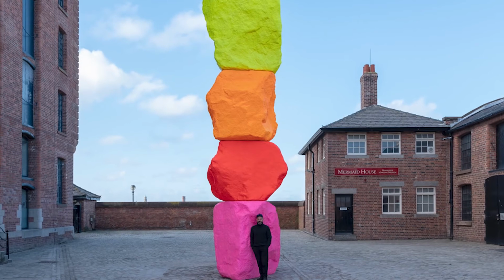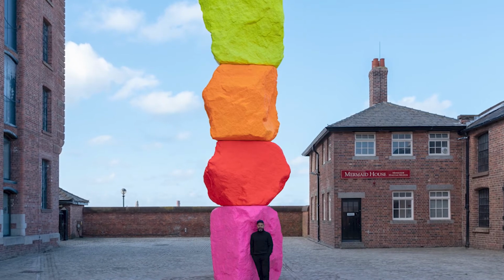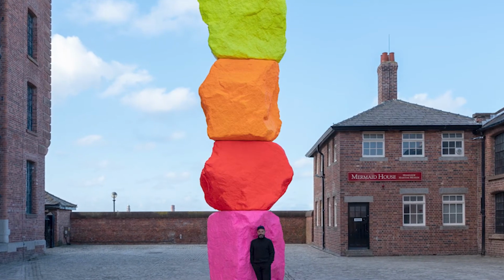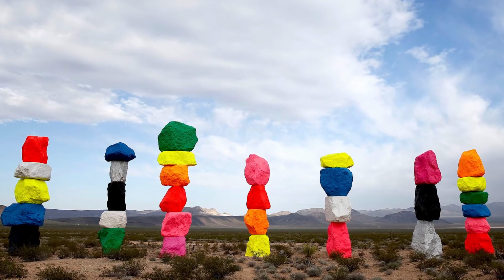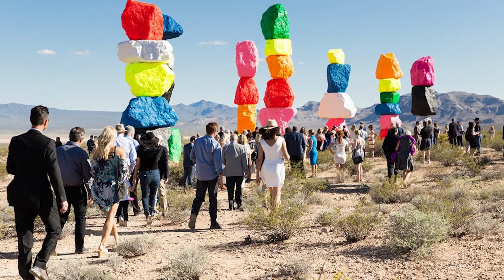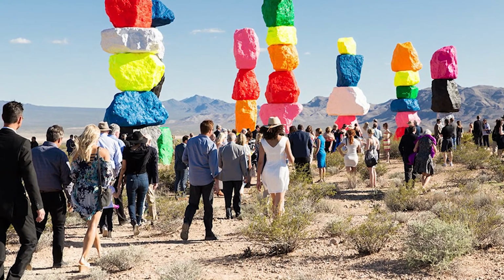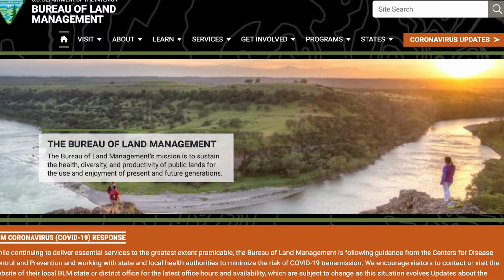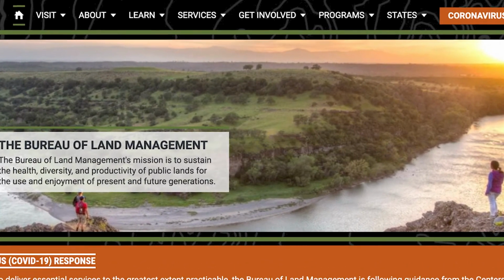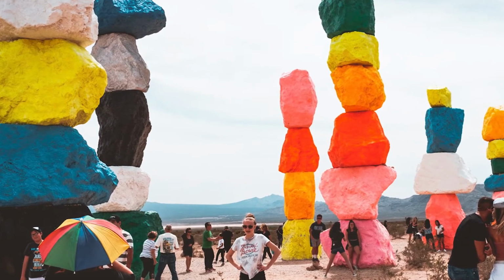Internationally renowned Swiss artist Ugo Rondinone's Seven Magic Mountains is a large-scale site-specific public art installation located near Jean Dry Lake and Interstate 15. It's comprised of seven towers of colorful stacked boulders standing more than 30 feet high. The exhibit opened on May 11, 2016 and was originally scheduled to be viewed for 2 years. In 2018, the Bureau of Land Management extended the permit until the end of 2021. So if you have a chance, come see it as soon as possible, or it may be gone forever.